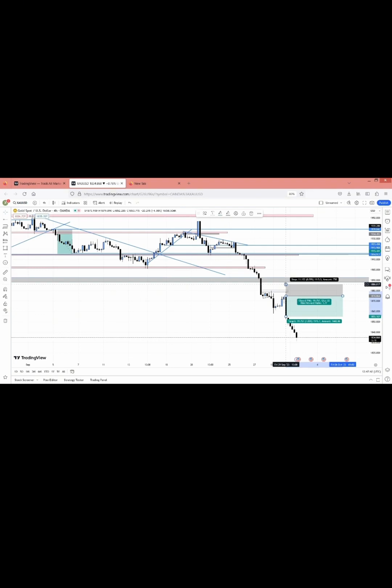$10,000. Yes, 1% of it is what we are risking. So once inserted, it already provided the lot size, which is 0.12. That's what you're going to execute in your MetaTrader 4, and you're risking 1 to 3 risk to reward here.